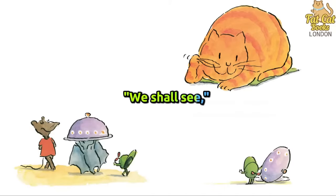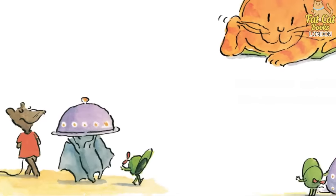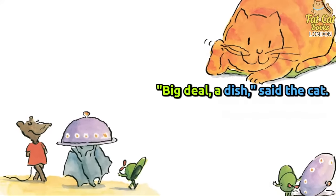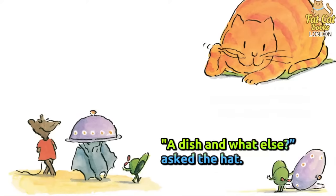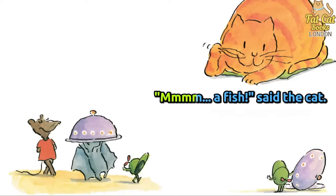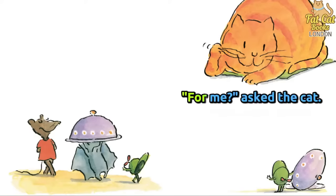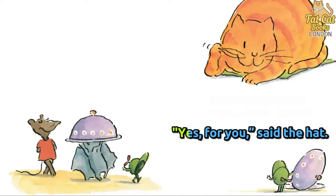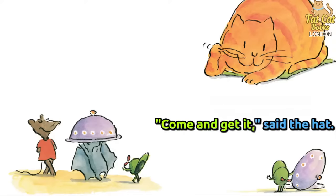We shall see. Look what we have. Look what we have, said the hat. Big deal, a dish, said the cat. A dish? And what else? Asked the hat. A fish, said the cat. A fish on a dish, said the hat. For me? Asked the cat. Yes, for you, said the hat. Bring it closer, said the cat. Come and get it, said the hat.